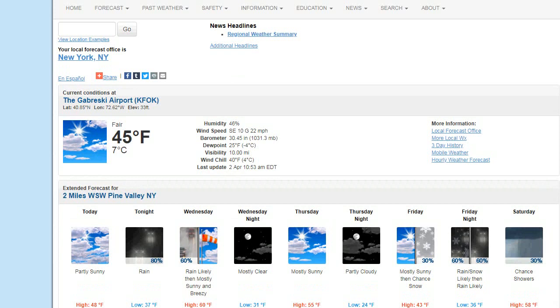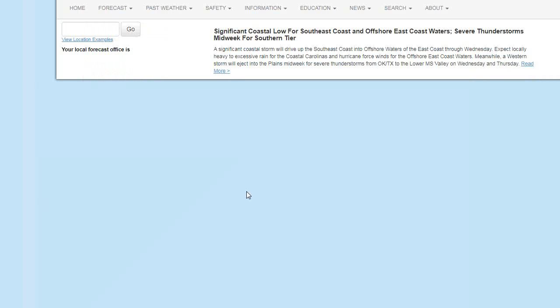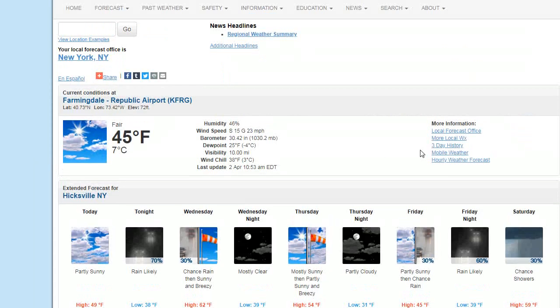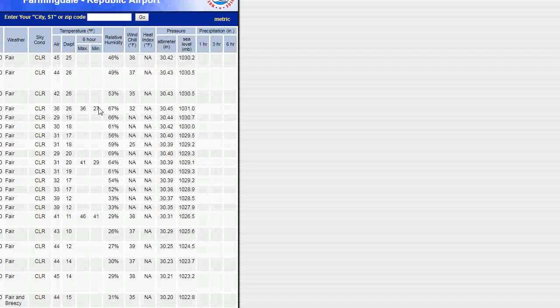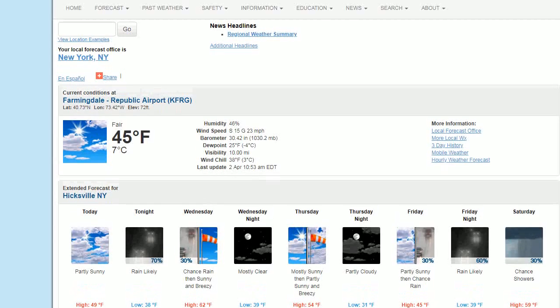It's in the dwarf pines. It gets cold there in the Pine Barrens. We look at an area that's outside of the Pine Barrens, say Farmingdale, wasn't as cold. It got down to 27. That's still pretty chilly.